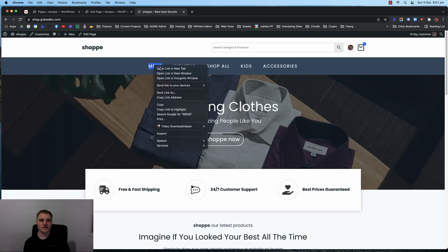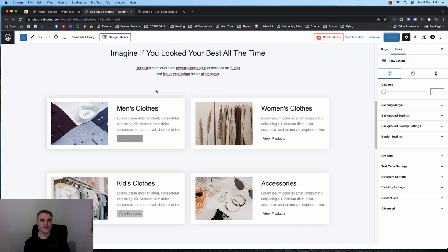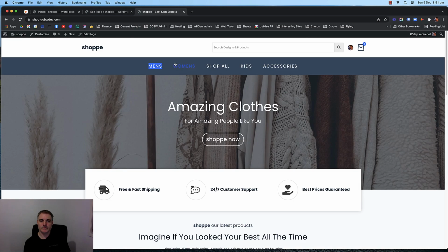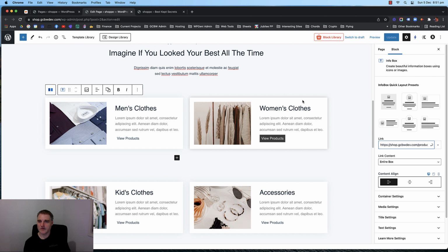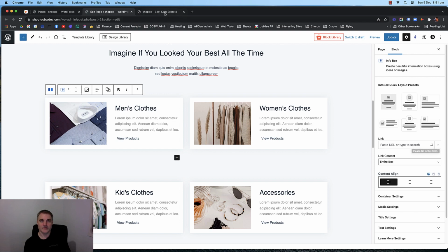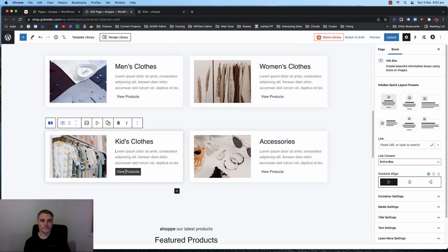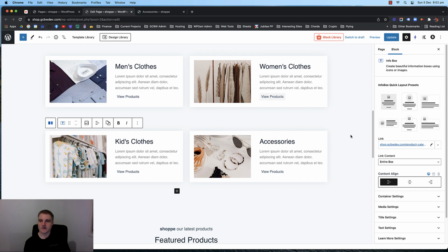So what we need to do is go and get the category links. Now I do have to take you through setting up the categories and all that sort of stuff as well, because you're going to want to know that, aren't you? I didn't do that properly. Got to add it, and then you got to click on it. Kids. Accessories.